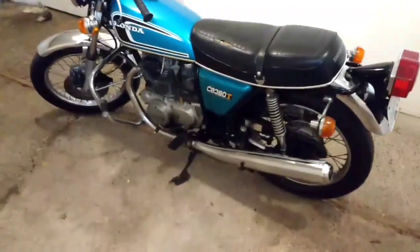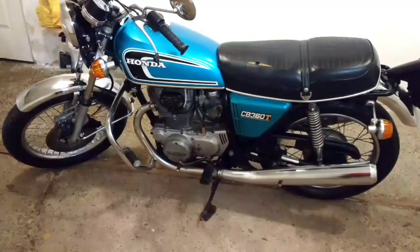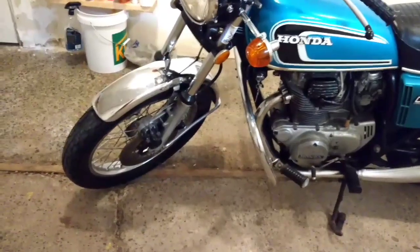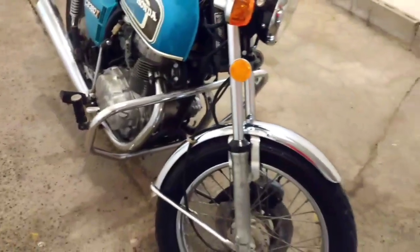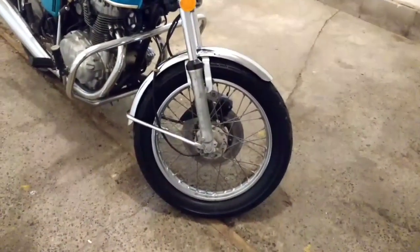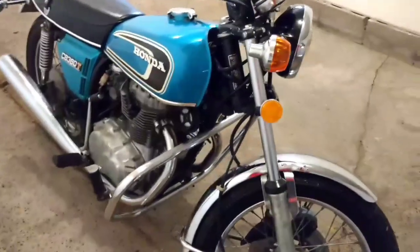What I have to do is I've got to clean the points. New plugs. It's only firing on one cylinder. Needs a new battery. The front brake caliper is seized. I need to put a rebuild kit in the front master cylinder. It's not working. Last time it was on the road, I believe, was in 1994. Surprisingly, the tires aren't weather cracked and they have a lot of tread on them. So I'm going to be careful because I know they do have tubes in them.